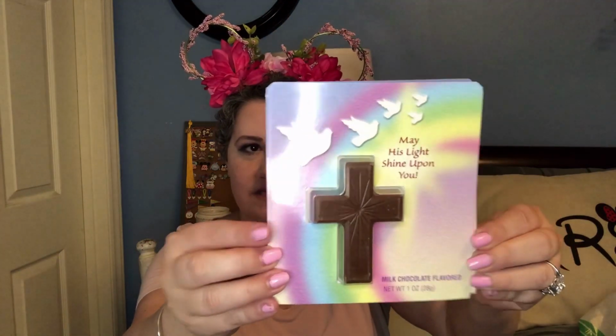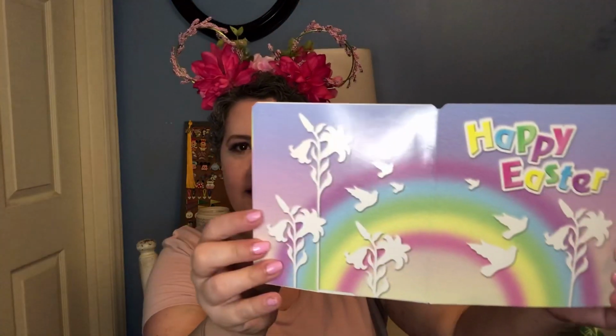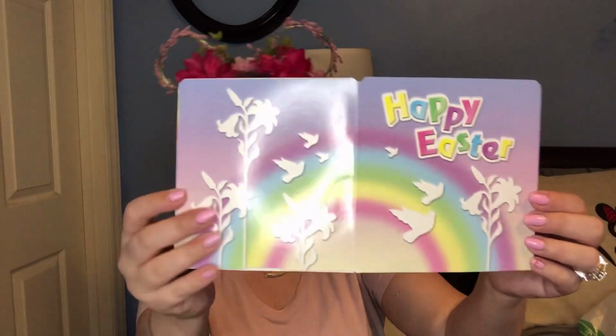Next up is a cute little cross that we got her. It is just a cute little chocolate cross, and it says, "May his light shine upon you." It's really cute. I love it with the doves on there, and then on the inside it says Happy Easter. Pretty little scene. And on the back it actually has a place if you were to gift it to someone, like a to or from.